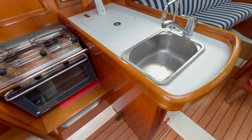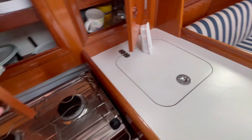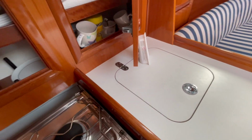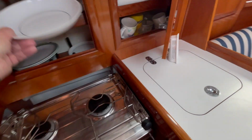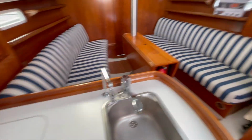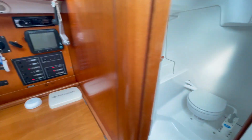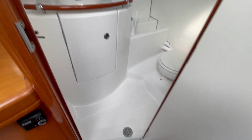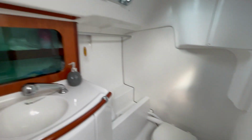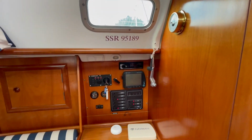That's the galley. The fridge in there. It's even got the Beneteau crockery. Nav station. Obviously the heads, the shower. Looks like she's been very lightly used.